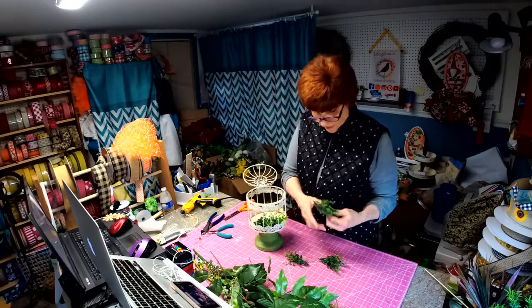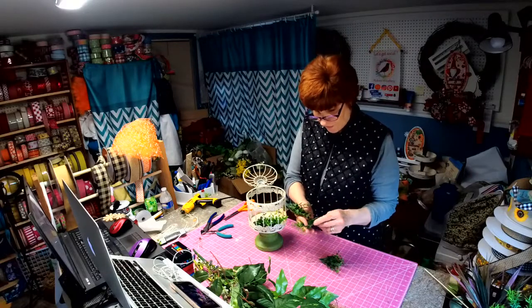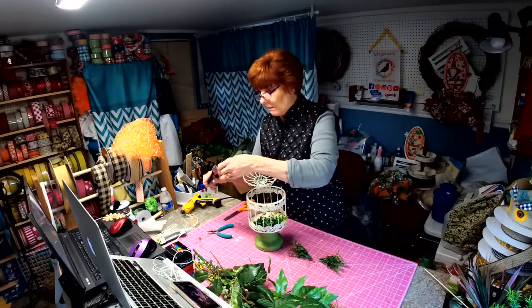This is just boxwood. I use this as a filler a lot of times. I love the way this fills in.